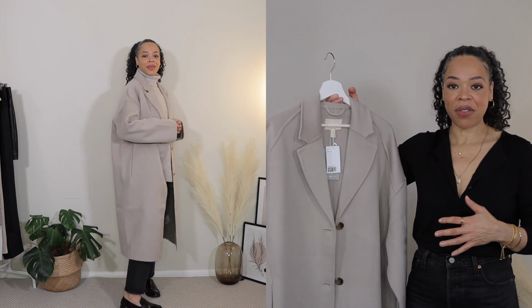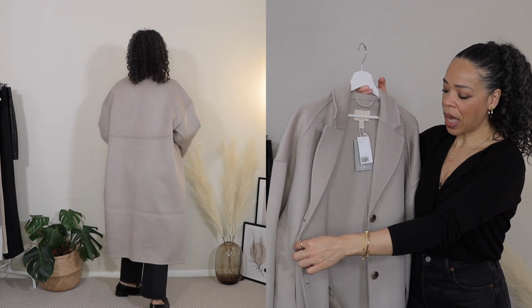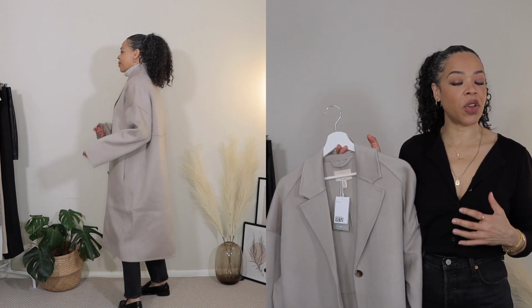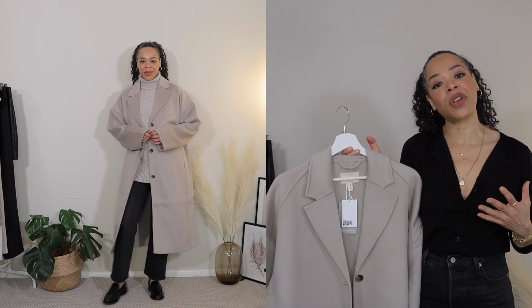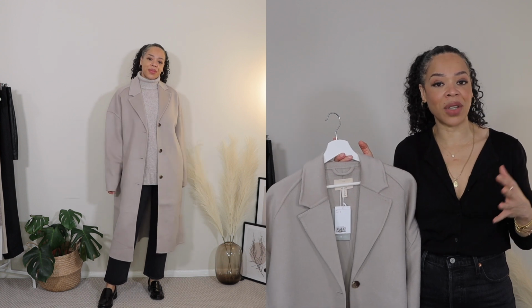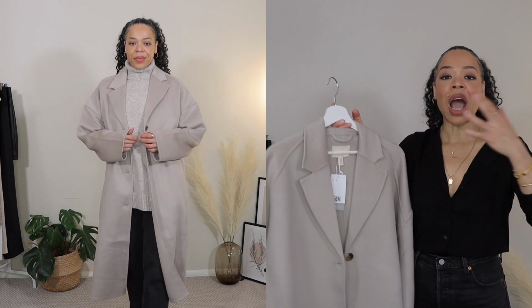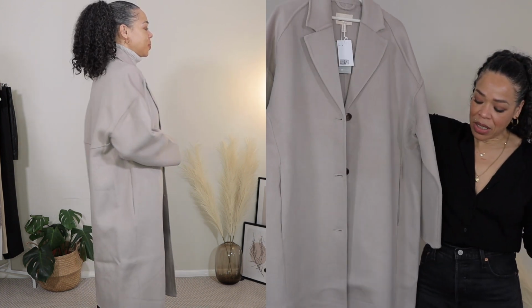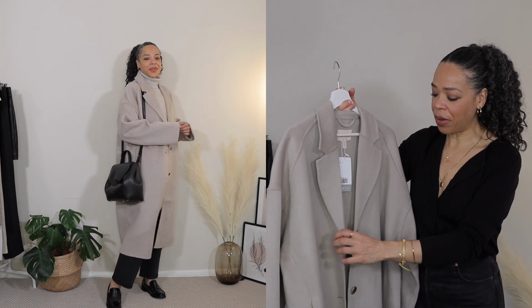Now, the shade is perfect. I feel like it's kind of like oatmeal with a cool undertone on it, and it is a wool blend, so it's definitely going to keep you warm. It's perfect for this time of year. Now, this coat is quite oversized, so it's perfect for my particular style because I love layering, so I could layer this with a chunkier knit, a blazer, and then the coat. However, if you don't like them to be too oversized, you can always downsize. When it comes to the length, I think it's perfect to keep you warm. It's a very simple type of coat that can definitely elevate your style.